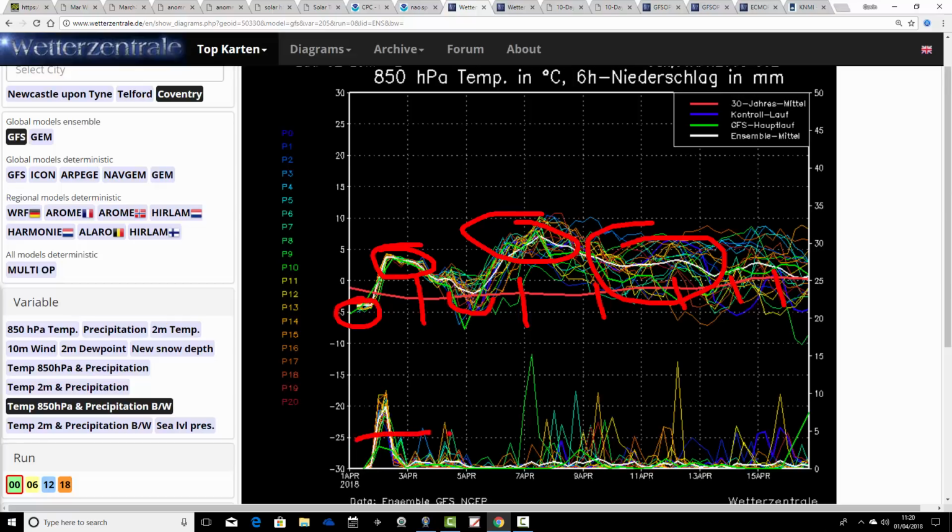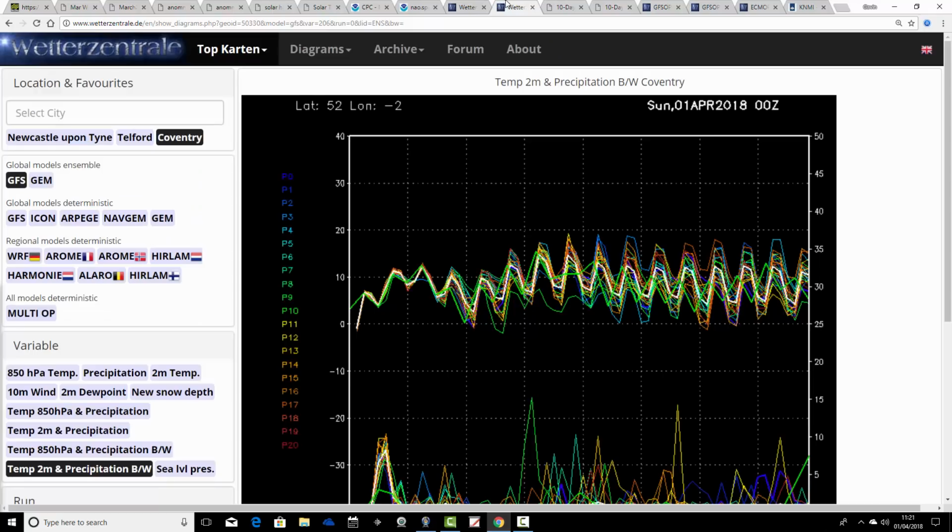Precipitation, plenty of rainfall spikes coming up in the next week to 10 days. Still signs of that drier signal though into the second week of April.